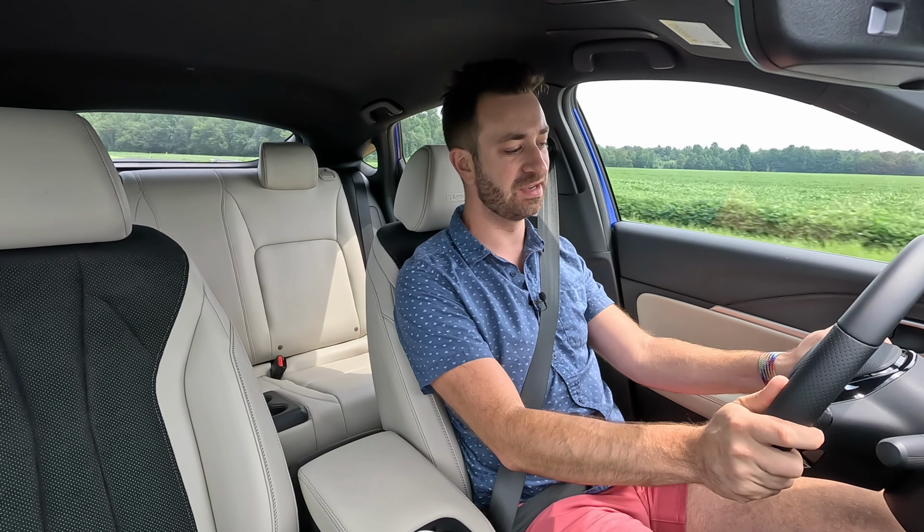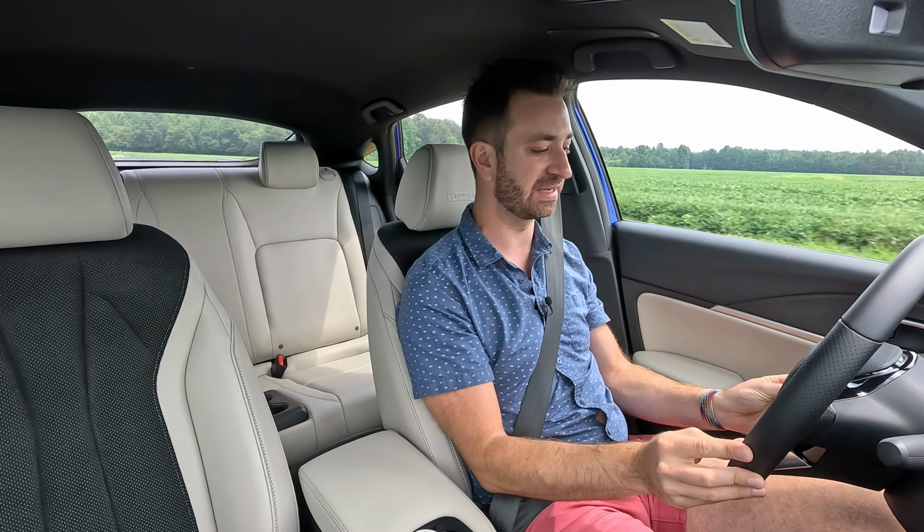Nicely weighted. It gets heavier in Sport and Sport Plus modes, but even in the Comfort mode, it's still nicely weighted. The steering wheel's a good diameter. I love the perforated leather here. Everything about it is just a nice experience.